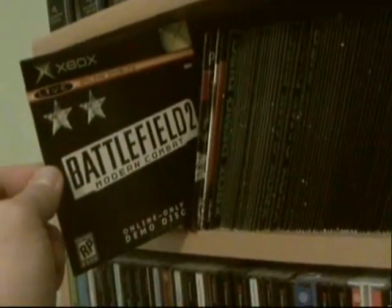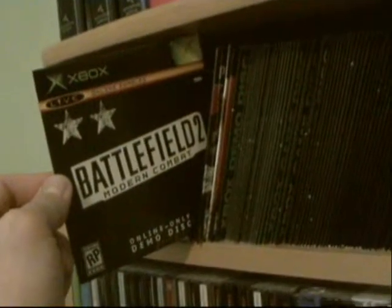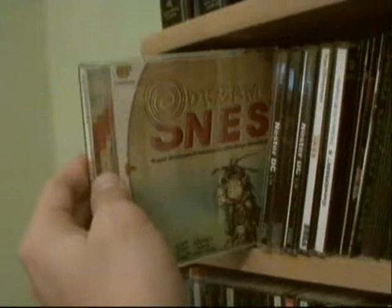And what do we have here? Battlefield 2 Modern Combat. What is that? That I picked up at Best Buy. That was a free demo. That's a demo disc only. But this is always nice. You've got Super NES for the Dreamcast. I own all those ROMs. Yeah, actually, you are the only person who can say you own all the ROMs.